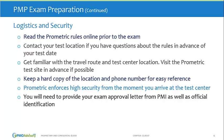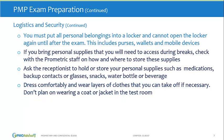You'll need to provide your exam approval letter from PMI as well as official ID. And once you get to the Prometric Test Center, there will be high security measures from the very beginning. After you check in with the receptionist, you will have to put all of your personal belongings into a locker. This includes any outerwear, your purse, wallets, and mobile devices. Then you can't reopen the locker again until after you finish the exam.